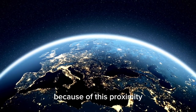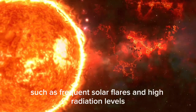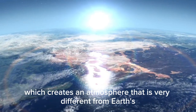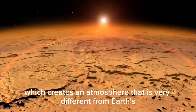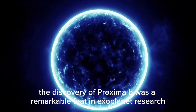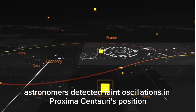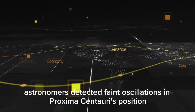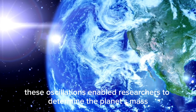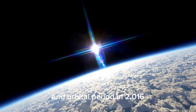Because of this proximity, Proxima B is subject to significant stellar activity, such as frequent solar flares and high radiation levels, which creates an atmosphere that is very different from Earth's. The discovery of Proxima B was a remarkable feat in exoplanet research. Using the radial velocity method, astronomers detected faint oscillations in Proxima Centauri's position caused by an orbiting planet's gravitational pull. These oscillations enabled researchers to determine the planet's mass and orbital period.